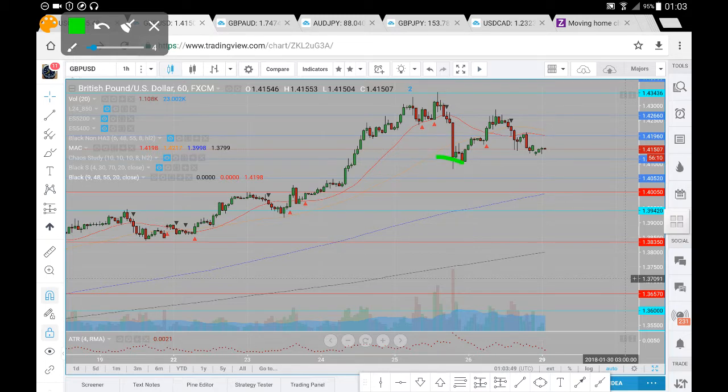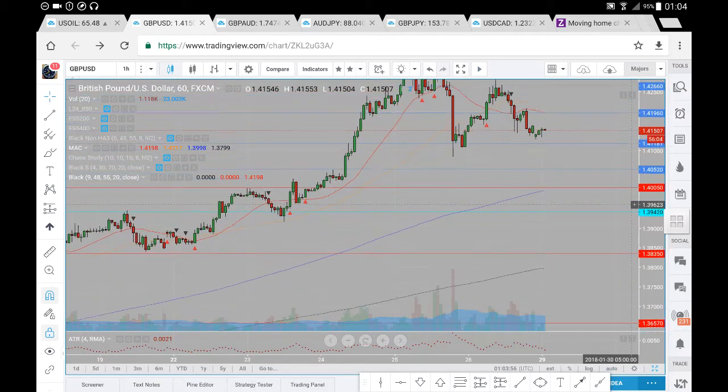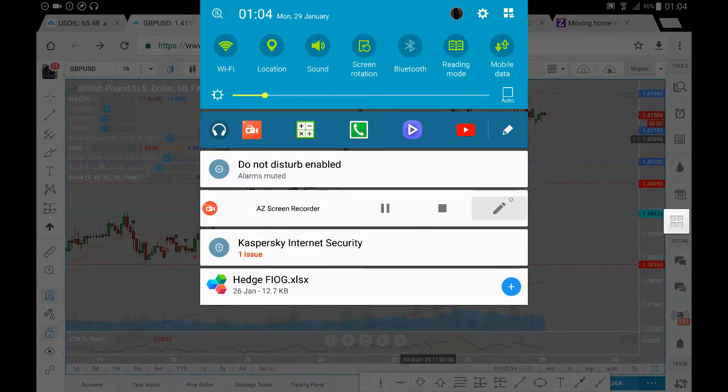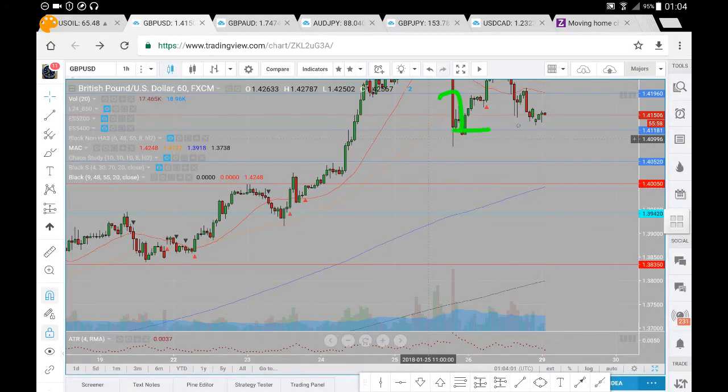Now we did come down in and around the, where is that? Just bear with me a second here. There we go. So what we did see is prices did trade all the way down to in and around this 141.18. Trade slightly, well, not slightly below it. Just seems to trade quite a bit below it.